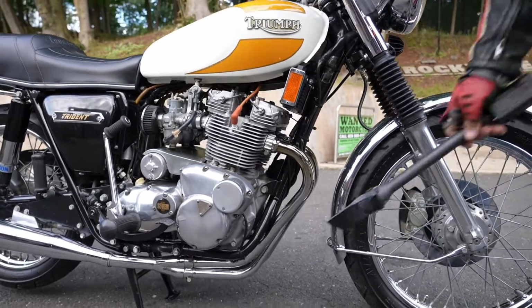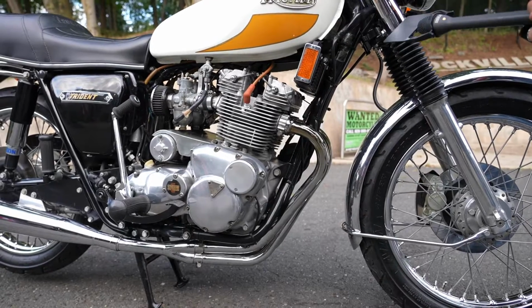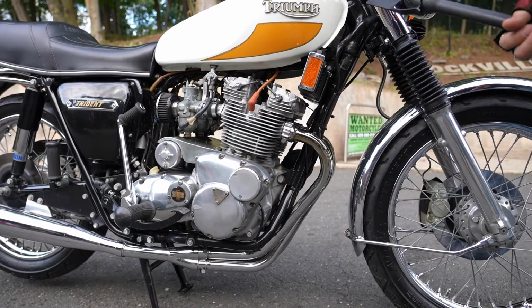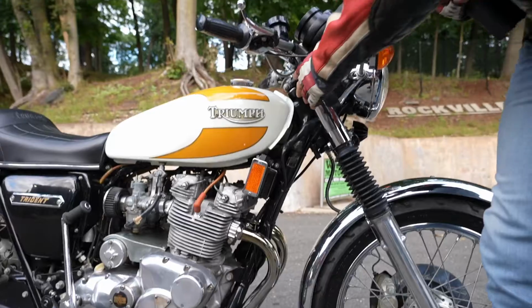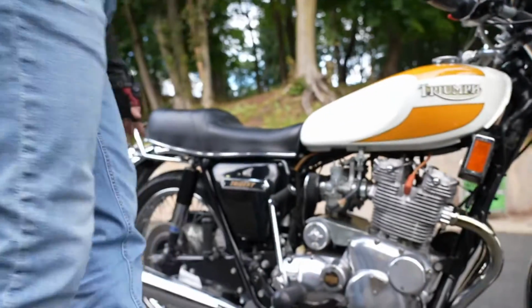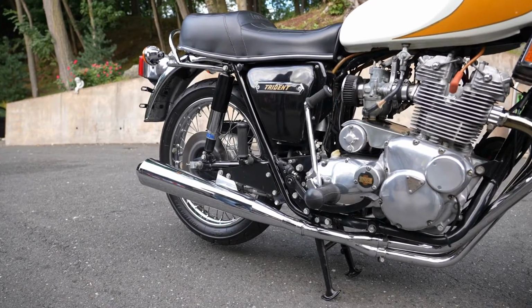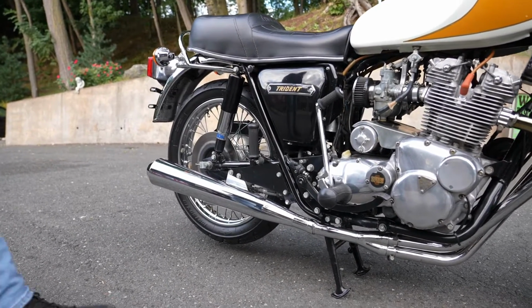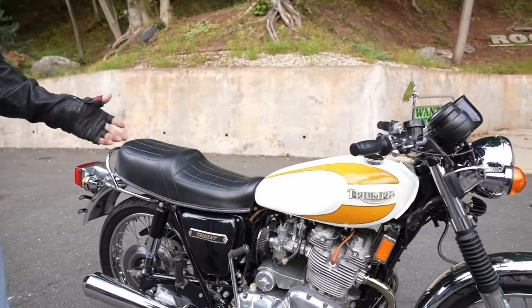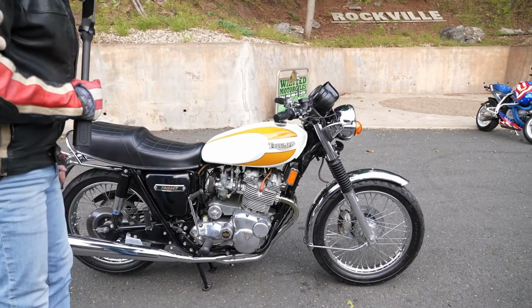So the ground clearance is a little bit better because they raised the frame up. They changed the steering degree, and they have Timken roller bearings up in the steering stem, and they also lengthened the swing arm a little bit too. So it gave it a longer, leaner look and better ground clearance. They also went to the left side shifter, and probably the most remarkable thing is for this period, this was the first electric start Trident.